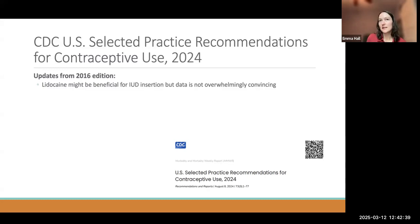But there were other studies that didn't necessarily show that. But they often didn't show that there were any harms. So I think that the consensus based on these guidelines is that it might be beneficial for IUD insertion, but it's a provider to provider preference because it's not overwhelmingly convincing.